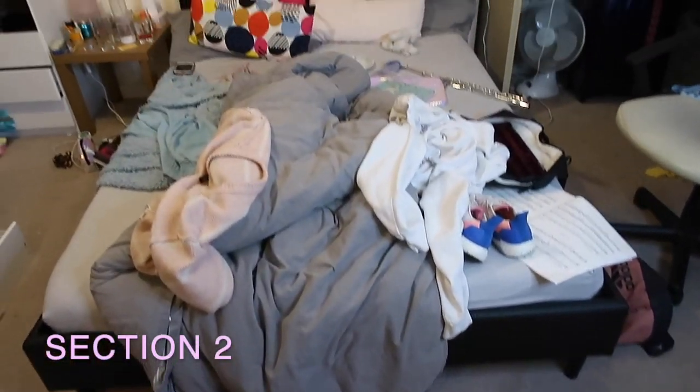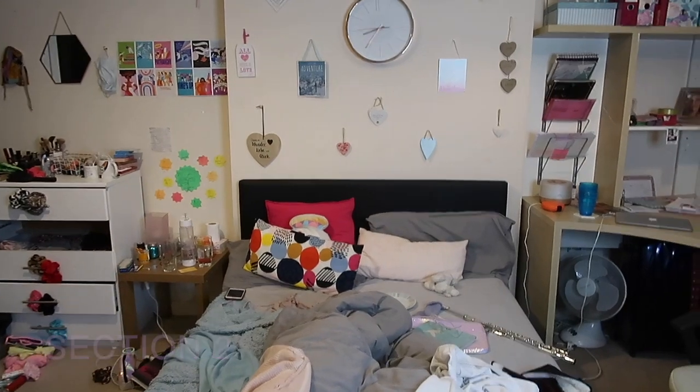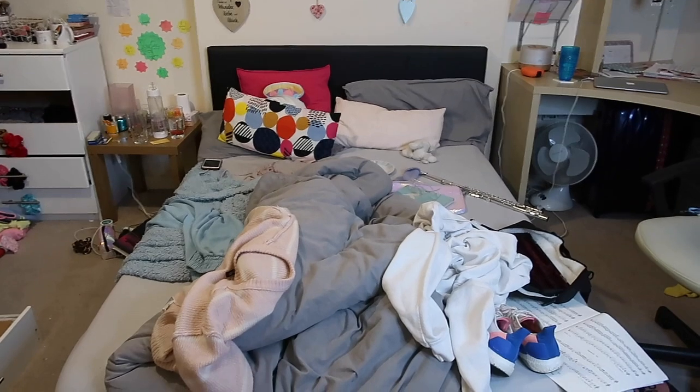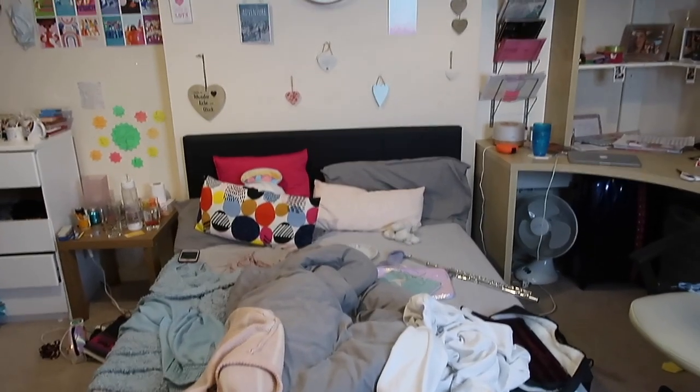Then this, my bed section, is section two, and that includes my bedside table. It's not looking great, I can't lie. There's just so much stuff on my bed that needs to go away. And obviously I need to lay it and all of that stuff.